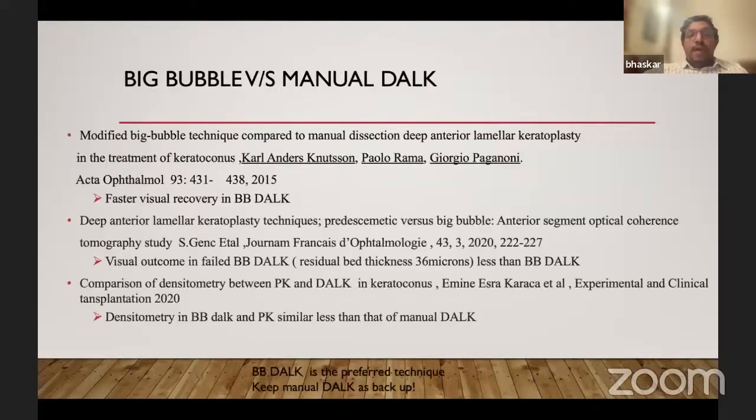And when looking at literature, there are various reports. In the initial reports, they said that yes, a big bubble has a better visual acuity. There are newer reports which say that the visual acuity is almost similar, but uniformly, all of them say that big bubble DALK gives you a much faster visual recovery.